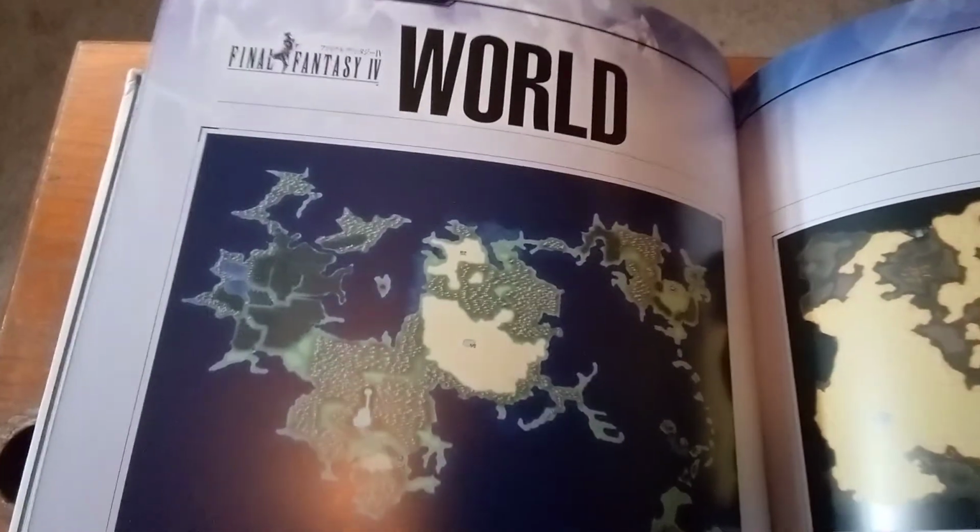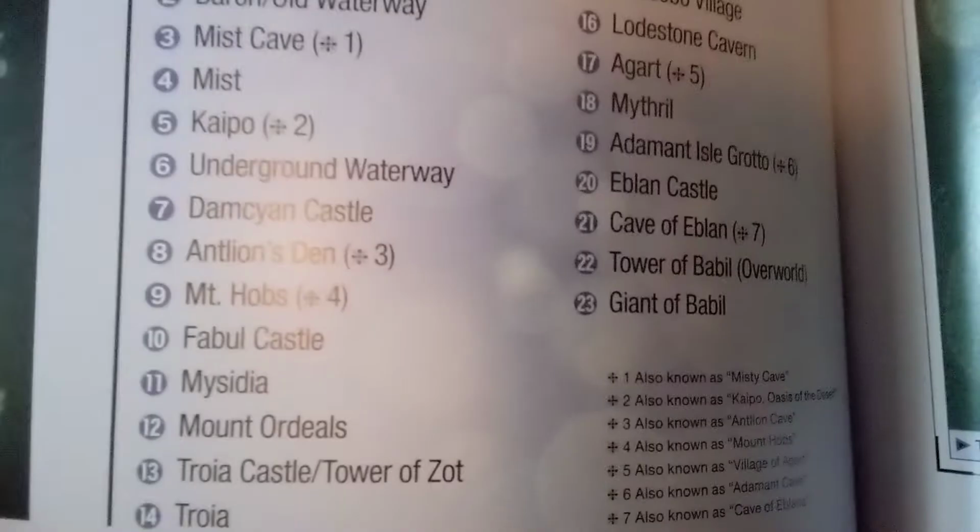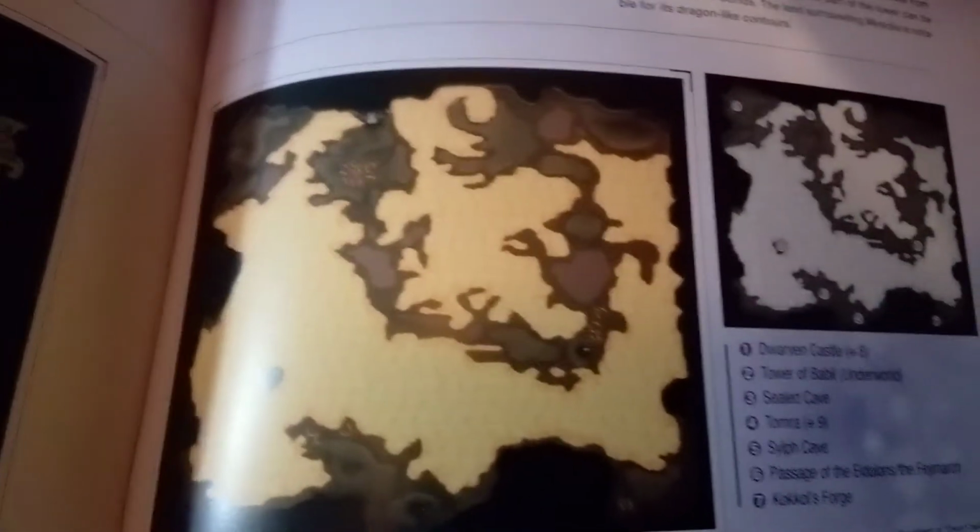And once again, you get the world map of Final Fantasy IV. Location. And this is the underworld. Underground. This is where the dwarves live. And you go here several times. If I'm mistaken, right there is a blacksmith. This is where you get the main protagonist's Excalibur sword. I think that might be his final weapon, but I'm not 100% sure. And there's the moon. It's not very big, as you can see.